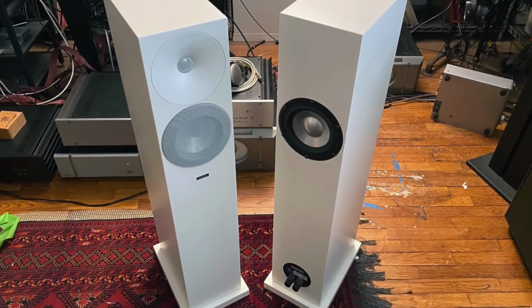Okay, friends, this is really good. It's really good stuff. Today it's all about the Amphion Argon 3LS tower speaker.